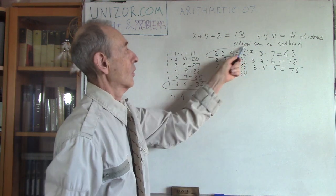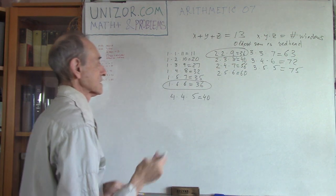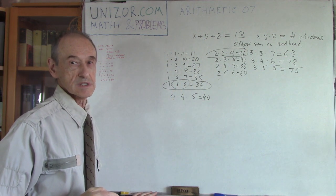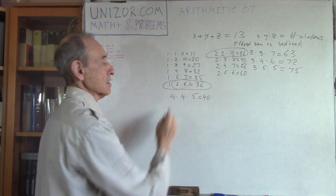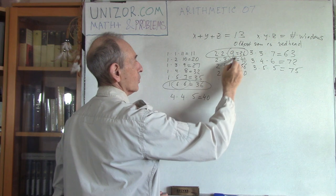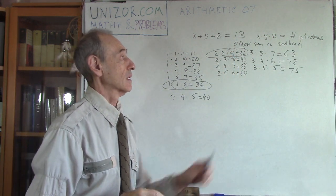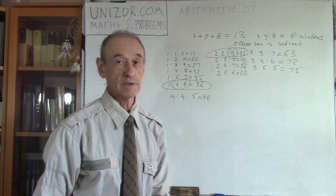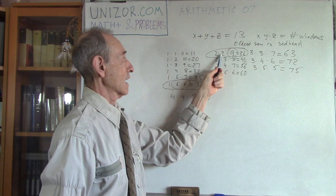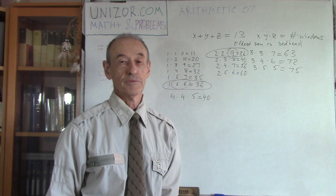Next, oldest son is redhead. What does it mean? It means there is an oldest son. In this case, there is no oldest son, because they are of the same age, twins probably. In this case, there is an oldest son. So the fact that the oldest son is redhead is irrelevant. What is relevant is that there is an oldest son, and the answer is 2, 2, and 9. These are ages of David's son.